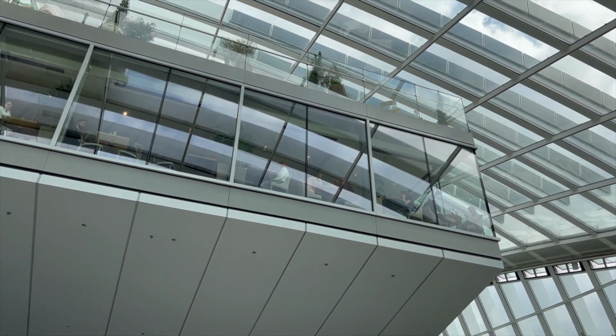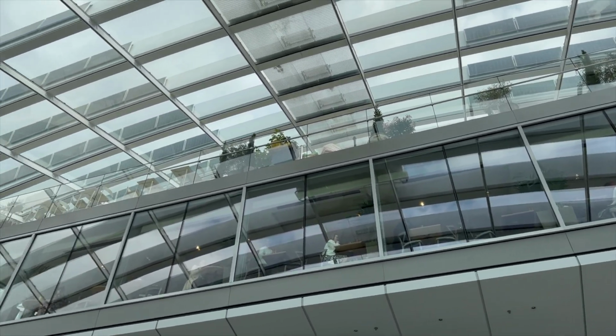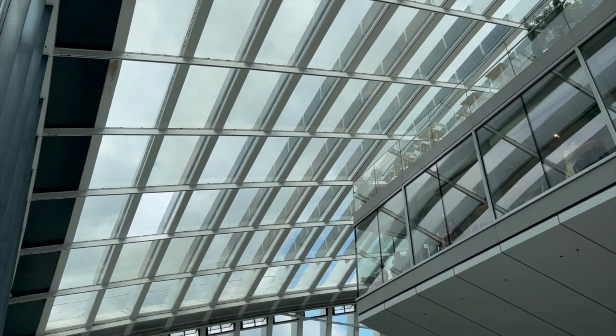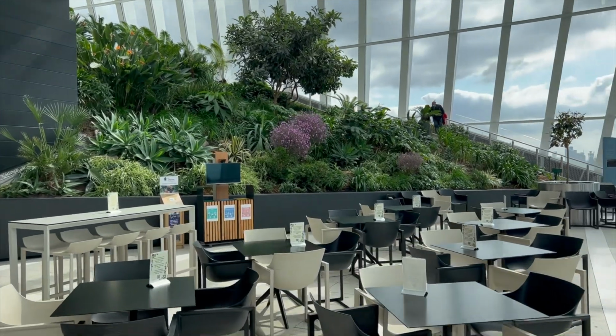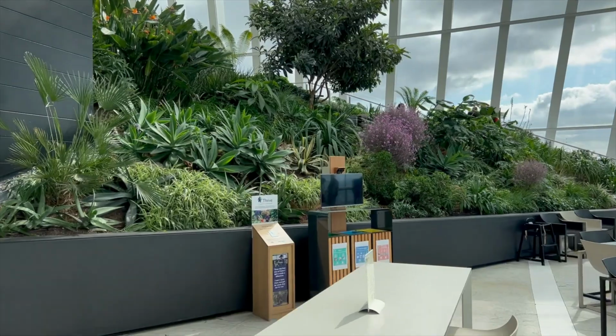The building was designed by Rafael Viñoly, a modernist Uruguayan-born architect. His fondness for enclosing large spaces under glass gives this building its unique shape. The Sky Garden itself was designed by Gillespies, an award-winning landscape architecture practice with a design footprint spanning from China to UK to Abu Dhabi and beyond.